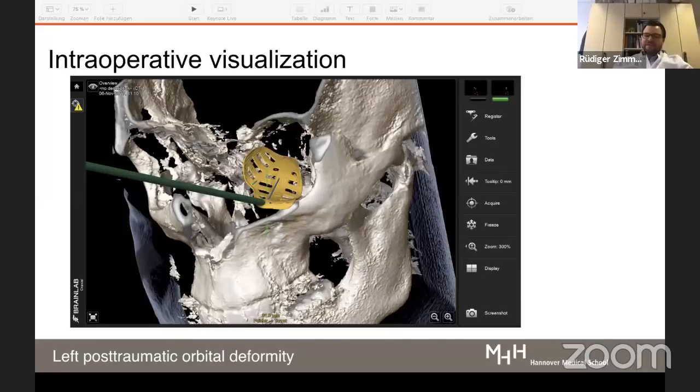But again, you have to plan your PSI or your orbital reconstruction on the new position of the zygoma, otherwise it doesn't fit. And sometimes it's advisable to do it in two steps because you don't know how the globe moves. So you can do this also in two steps. Correct the outer frame first, then go for the orbit. So there are several options possible.